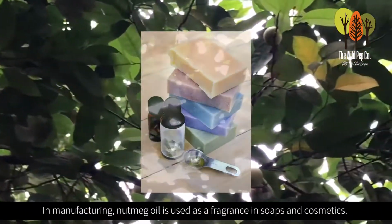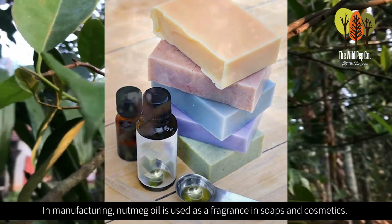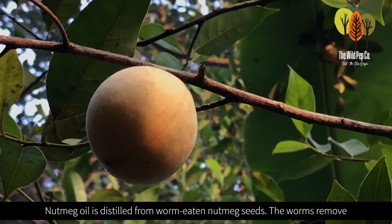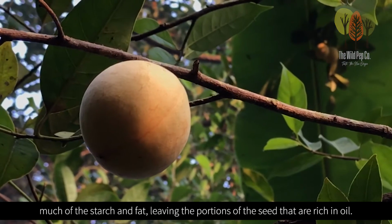In manufacturing, nutmeg oil is used as a fragrance in soaps and cosmetics. Nutmeg oil is distilled from worm-eaten nutmeg seeds. The worms remove much of the starch and fat, leaving the portions of the seed that are rich in oil.